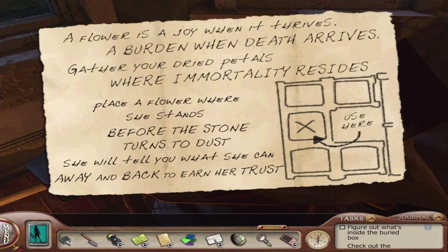A flower is a joy when it thrives, a burden when death arrives. Gather your dried petals where immortality resides. Place a flower where she stands before the stone turns to dust. She will tell you what she can away and back to earn her trust.